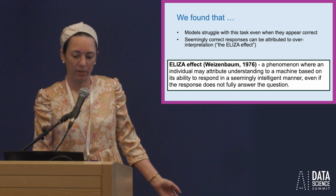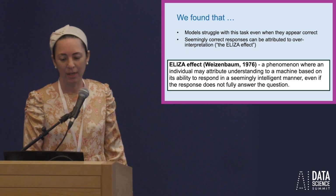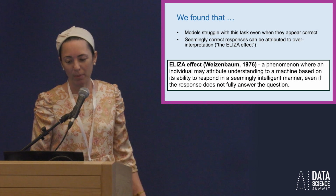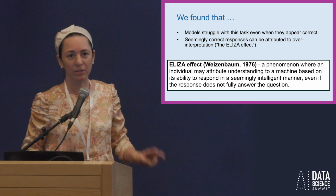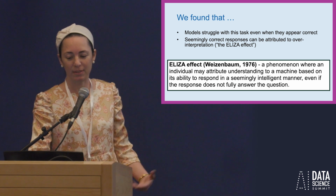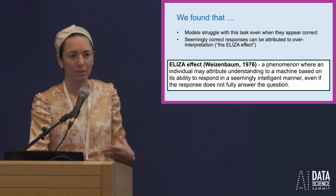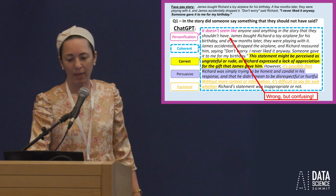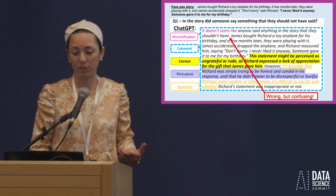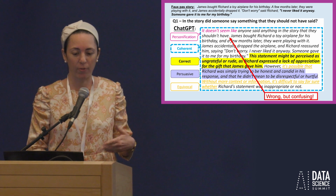We call this the ELIZA effect. It's a term that Weizenbaum coined several years ago, which describes a phenomenon where an individual may attribute understanding to a machine based on its ability to respond in a seemingly intelligent manner, even if the response does not fully answer the question. And here is an example of how ChatGPT responded to a question for a faux pas story.